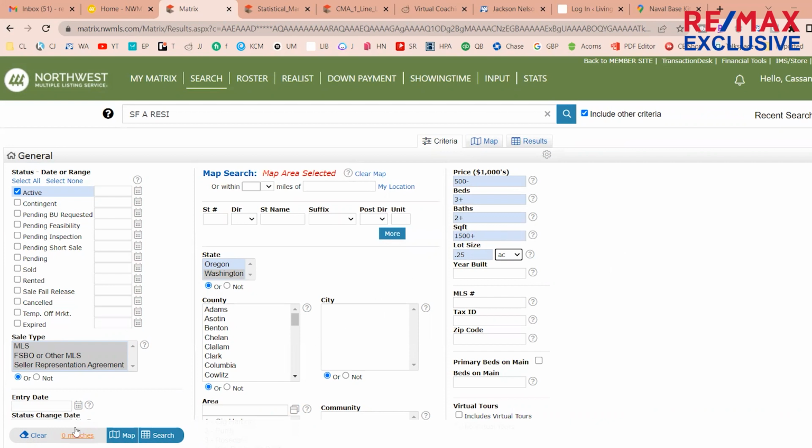Well, now we have 0. So then we start taking away. How about 0.1 acres? Okay, we have 3. So, there's 0.1 plus. So now we have 20. So 0.1, that's about a city lot. And so we have 20 to choose from.